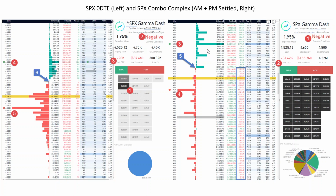We define our combo complex as the AM plus PM settled for the SPX only. We do not combine the SPY. I want to repeat that. We do not put the SPY in our combo complex, so just be aware of that. There's a lot of reasons for that, but there's no need to go into them.